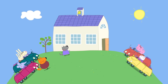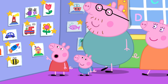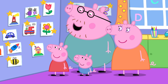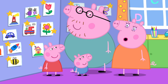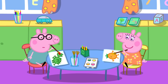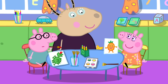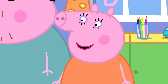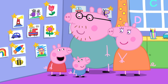It is home time and the parents have come to collect the children. Mummy! Daddy, look! I've got a playgroup star. That's fantastic, Peppa. I remember Madam Gazelle gave me a playgroup star when I was a little piggy. A long time ago, when Mummy and Daddy Pig were little, Madam Gazelle was their teacher. Here is a playgroup star. I was so happy. Did you get lots of playgroup stars, Mummy?